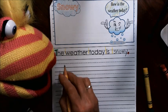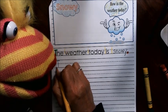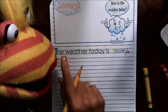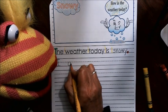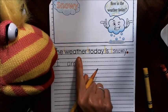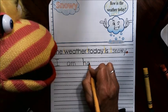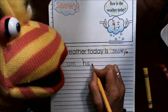the sentence, and then come back and see how you did, okay? If you need a little bit of help from Maisie and Mrs. Schmidt, we'll do right here with you. Next word is am. Those are two of our sight words. We're going to circle those in a minute. Am happy. How do you spell happy? H-A-P-P. I like to say P-P.